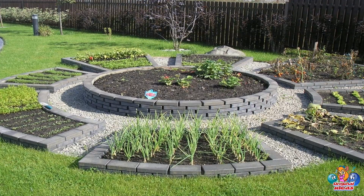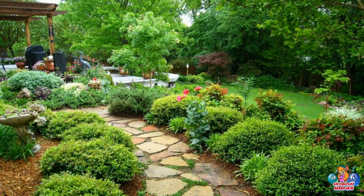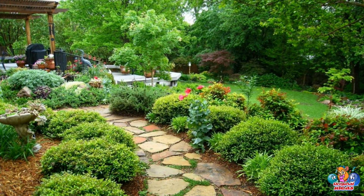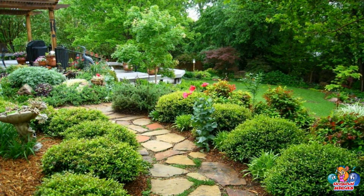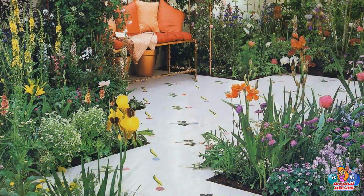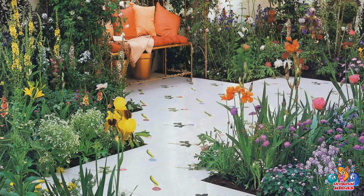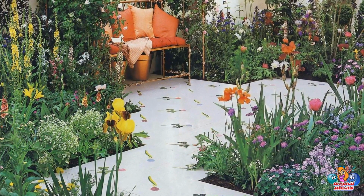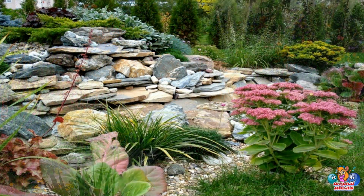Place colorful garden ornaments or sculptures. Hang colorful lanterns or string lights. Plant a variety of foliage with different shades of green. Use colorful mulch or gravel. Incorporate colorful stones and pebbles into your garden design.